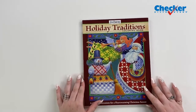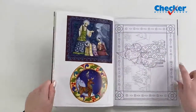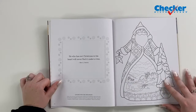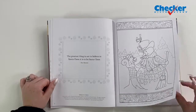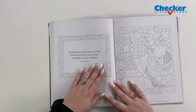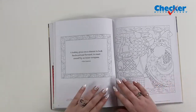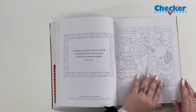Keeping with the holiday theme is Jim Shore's Holiday Traditions coloring book from Design Originals. This book is filled with more than 30 of his folk art-inspired Christmas-themed designs of snowy villages, horse-drawn carriages, Santas, and more. Each illustration is complemented with its own meaningful message from Jim himself, plus a quote based on the nostalgia and love and tradition for a truly heartwarming coloring experience.